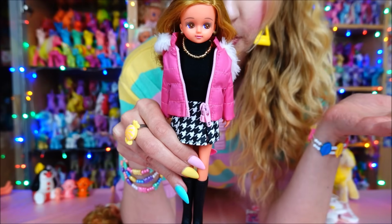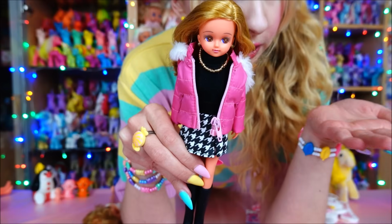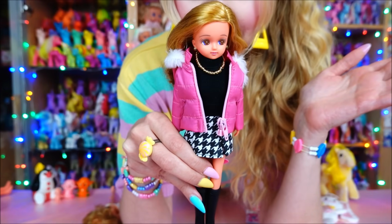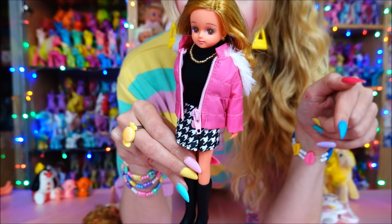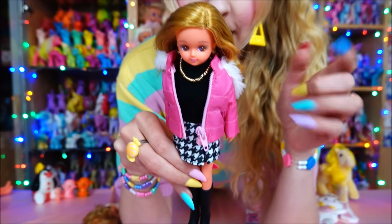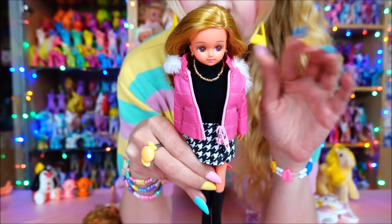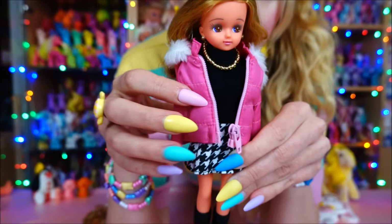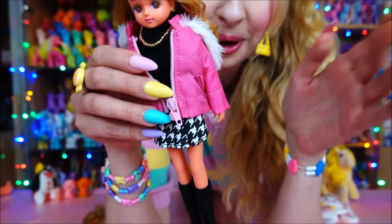And JJ is a fashion magazine in Japan. It's more of a conservative fashion magazine, so not one that I would ever have picked up. But apparently this department store, the Japanese magazine, and Licca-chan were collaborating in 2003 for this doll. And I think she has a really nice outfit. Maybe a little conservative, but still very, very cute.